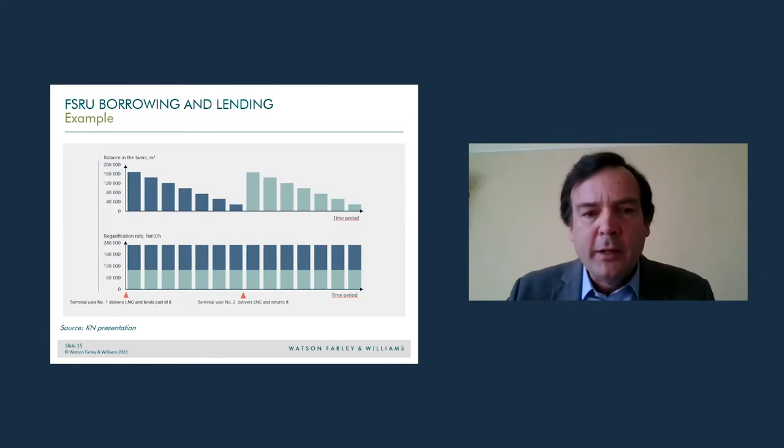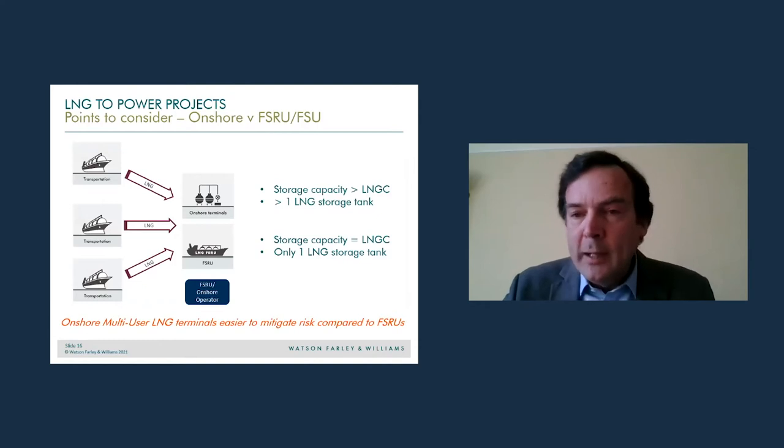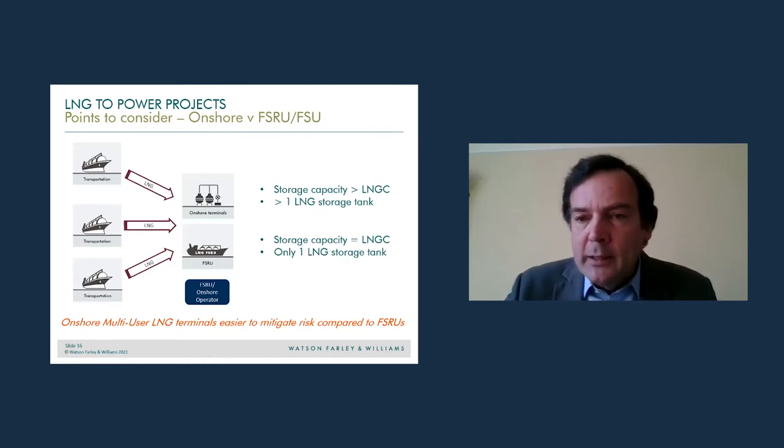So in the final section, as we move into the next slide, I wanted to just pick on three particular areas for a bit further consideration. The first of these is to compare, as I mentioned earlier, the onshore and the offshore solutions for LNG terminals. And the assumption here is that the onshore will probably have more than one tank, and that the total storage capacity will be somewhat greater than the capacity for an LNG carrier that's coming in. And what this means is that although all the same issues can arise, the ability to operationally mitigate those risks is much greater in the case of the onshore terminal, so that you don't have to be running down to minimal stock before the next cargo arrives.